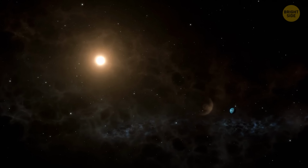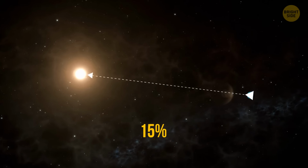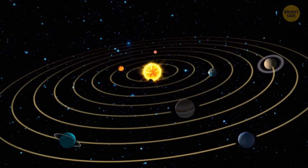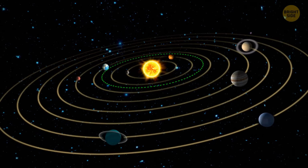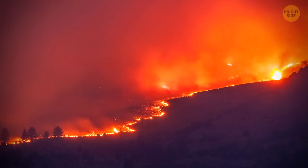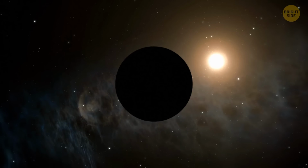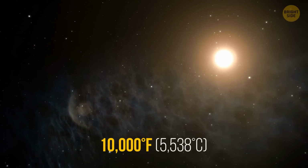The next thing we know about Kepler-22b is that it's about 15% closer to its star than we are to the Sun. If Kepler-22b existed in our solar system, it would be located somewhere between Earth and Venus. Does that mean we're all going to burn? No, silly. As I mentioned before, the star Kepler-22 is pretty cold, just some 10,000 degrees Fahrenheit.